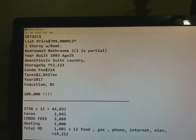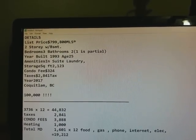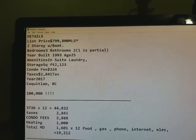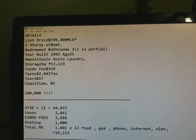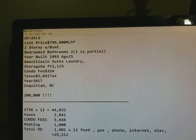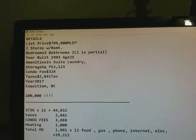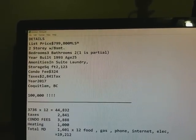List price is $799,800. That's about 800 grand on MLS. It's a 2-story with a basement, 3 bedrooms, 2 bathrooms. 1 is partial of the 2, okay? It was built in 1993. Wow, 25 years old if you were born in 93. Holy smokes, I'm getting old.